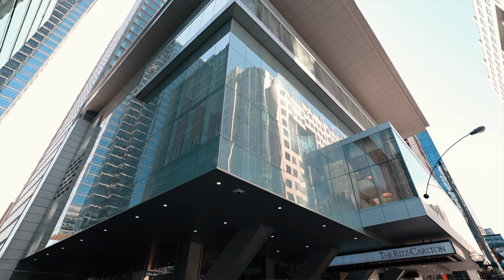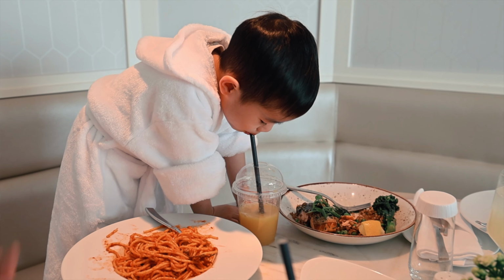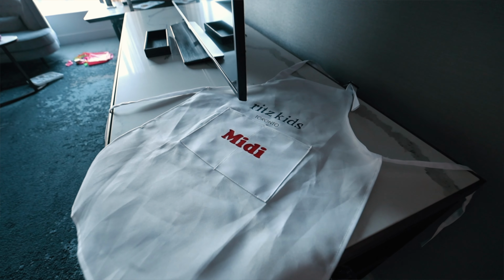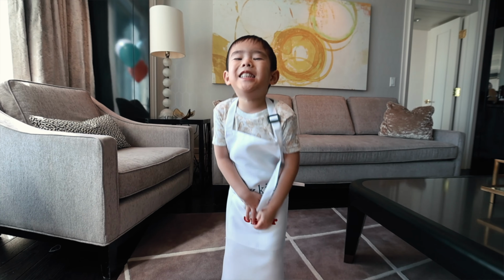Now, we ended up going back to the hotel. We got some in-room dining. They also set up this little cooking station for Ollie, the Ritz Kid station for Meaty and Ollie, apron set. Ollie absolutely loves cooking, you can say.